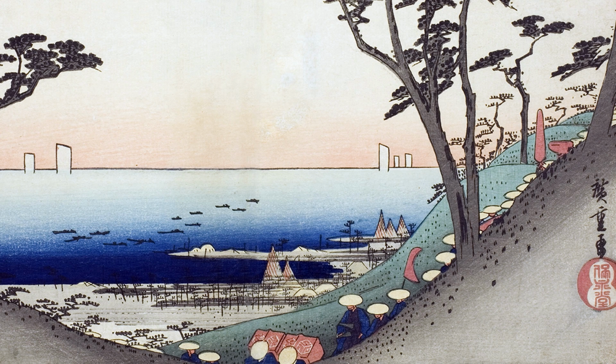The coastline is depicted in detail, showing the roofs of fishing villages and brown nets laid out to dry. On the sea, numerous small fishing boats are visible in the foreground, while only the sails of the Benzazan boats are depicted in the distance. The horizon is drawn as a straight line, as if drawn with a ruler, expressing the wide-angle perspective and the grandeur of the Enshu-nada.